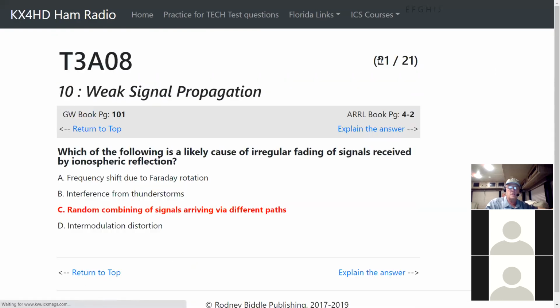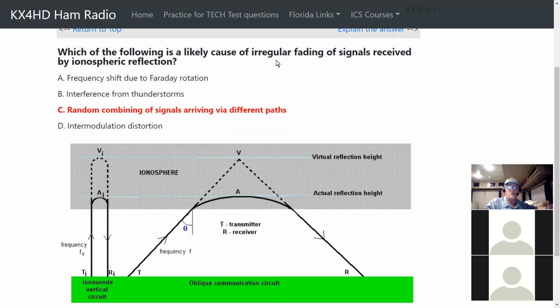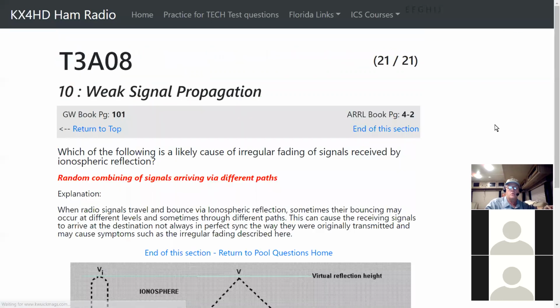Now I'll explain this one to you because once you understand what they're talking about here, sometimes you're getting a strong signal, sometimes you're getting a weak signal. What's happening is during your conversation with someone, the characteristics of the atmosphere are changing. So your reflection point is going to change. As your reflection points change, your signal strength or the amount of interference you get is going to vary. And what they're talking about is irregular fading of signals. So basically your signal is getting stronger or weaker during your conversation.